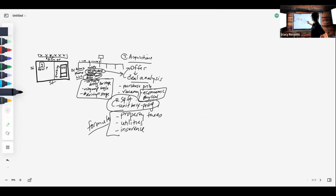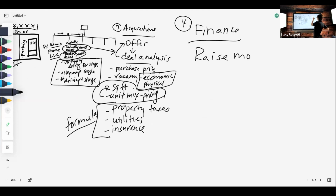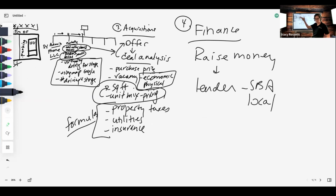Yes. Okay. Next, step 4 is going to be your finance, right? You've got to raise the money. Raising the money could be going to a lender, an SBA lender or a local lender. Like us, we went to SBA and got the loan for the Clarksville one. But you can also go to local banks. Banks love storage, and they are in need of loans right now. Obviously you can see banks are desperate right now.